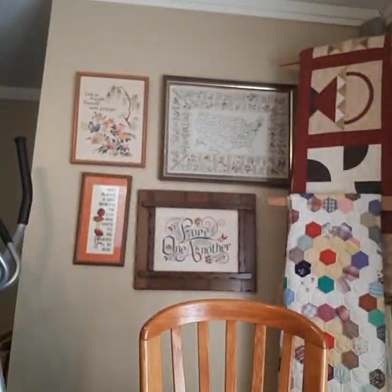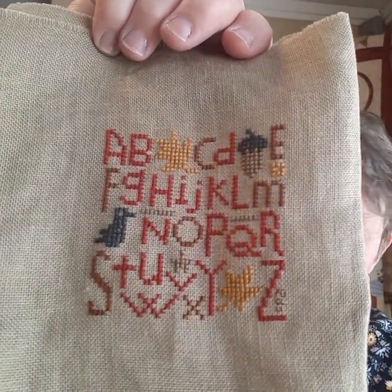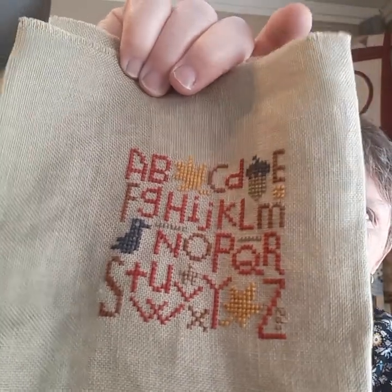So that's my only fully finished project. I do have another finish though. This is part of the Friendstitch 2021 that's happening September 18th. I'm signed up for the 9 to 1 session. It's a 4-hour Zoom cross-stitch retreat, and there are 3 projects.